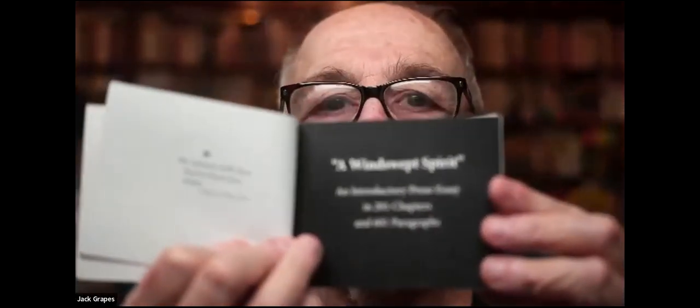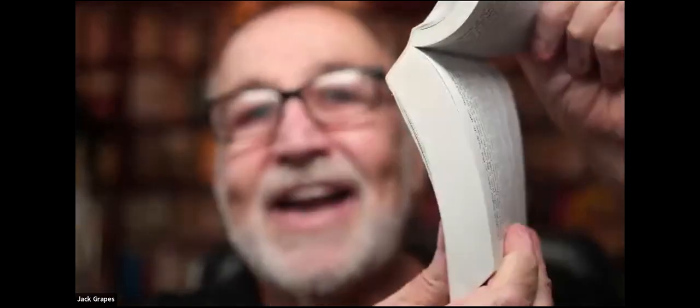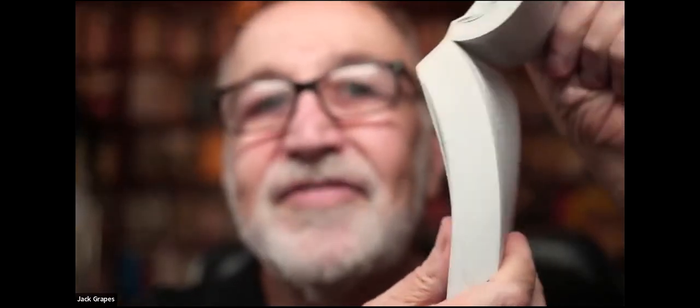And then I started to do a book called Haiku. And I opened up with an essay called A Windswept Spirit. And it was supposed to be just maybe 2 or 3 pages. And it had a lot of little chapters in it. Let me show you how thick the opening essay is. That thick. 350 pages. And I actually counted the paragraphs, and the chapters are very short. So it's 201 chapters, 301 haiku, and 601 paragraphs.